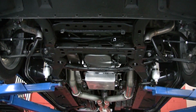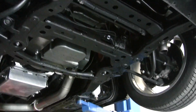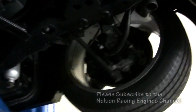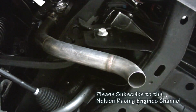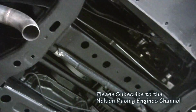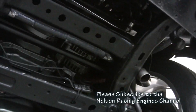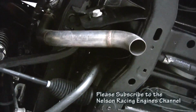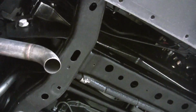Alright, so what we're looking at right here is the underside of the Nelson twin turbo Camaro. I'm going to show you a couple special things. Right here what you see is these are the actual wastegate dumps that we had open. They just dump directly into the atmosphere rather than tying back into the exhaust and being a restriction, which I think is kind of neat. Plus it makes it sound really bitchin' when you get in it because it's loud.